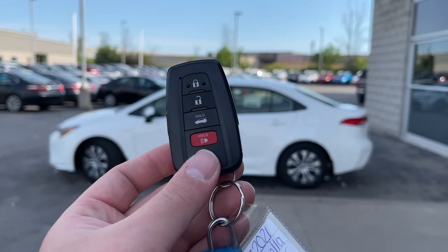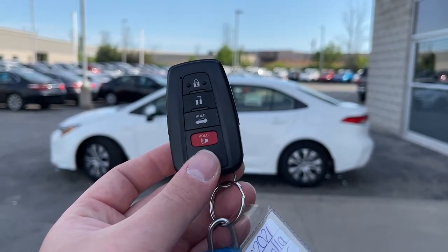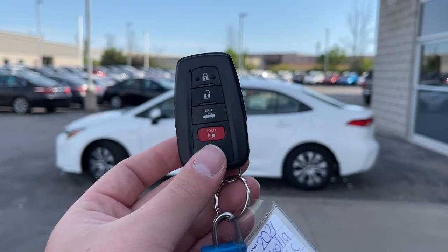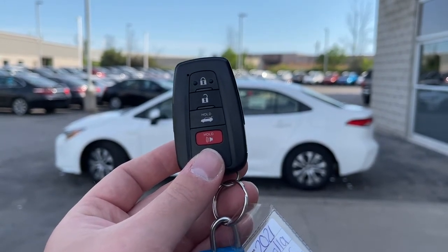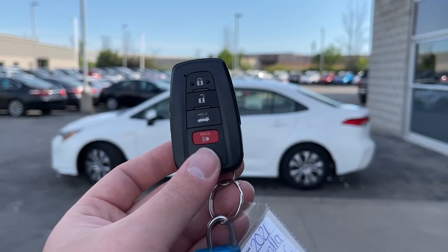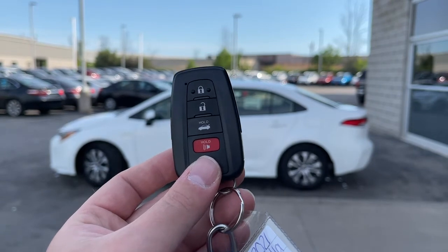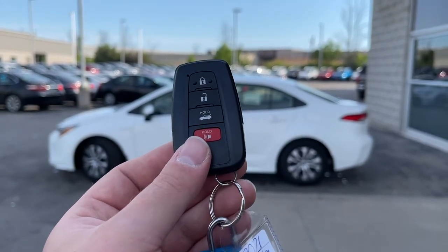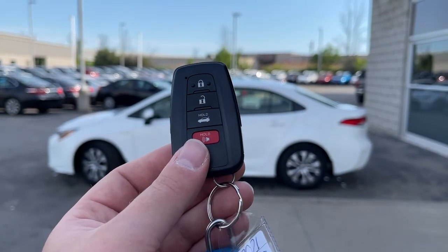All right, guys, before we go inside the vehicle, I want to show you how to get inside your Toyota Corolla Hybrid. As you can see, this car comes with our Toyota Smart Key system. This means you have push button start, but also a couple of different ways to get into your car. On this remote, you have a panic button, your trunk button, as well as the traditional lock and unlock.